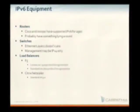Now on the equipment side, routers: Cisco and Juniper, which have the majority of the market share, have been supporting v6 for ages. I found it very stable on pretty much everything I've run from them. You guys probably have something lying in the corner that will run IPv6. It will probably do more than enough. Chances are you're not going to be pushing a huge amount of traffic on day one, so that 2811 you have might be just perfect. That 7206 VXR collecting dust might be a great v6 router. M7s, whatever it may be. So you probably have something lying around.